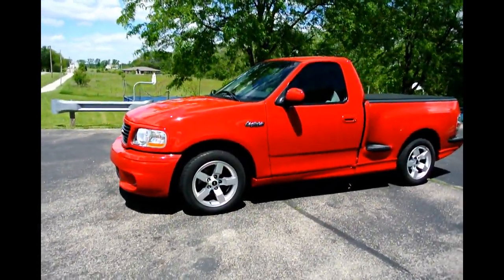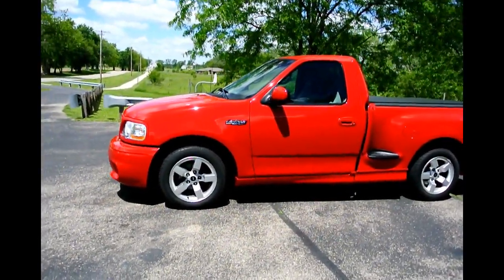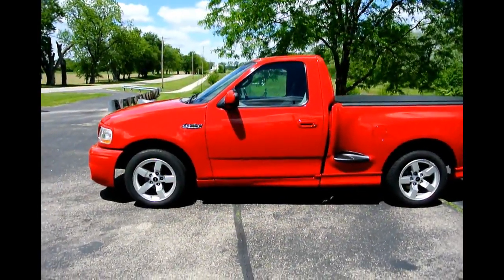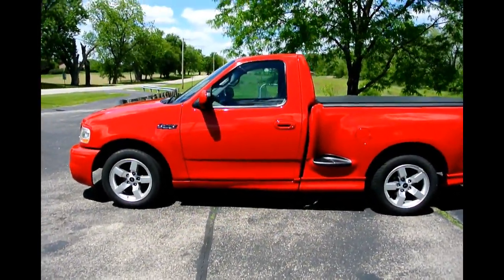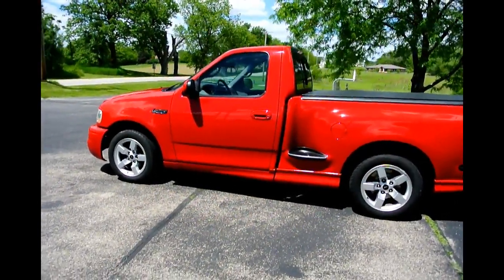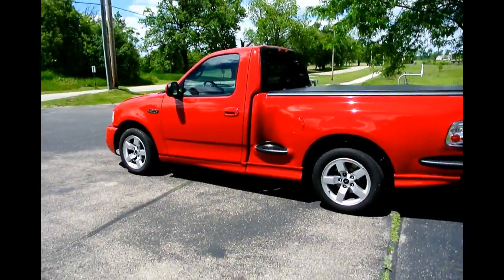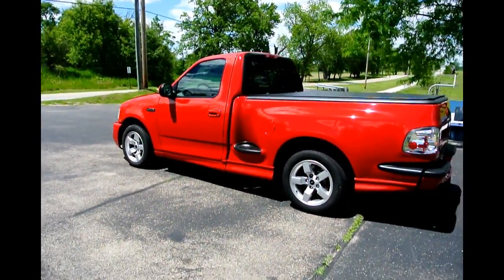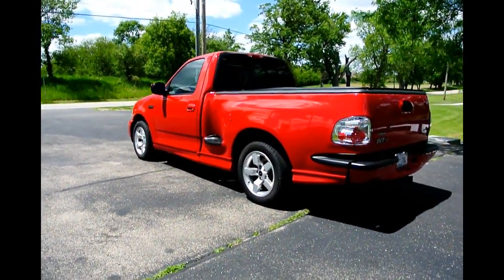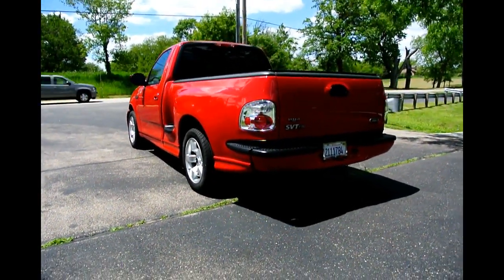It's got a 5.4 liter fortified modular engine that's been strengthened to handle the additional output that this truck could do. So it's got a forged bottom end, which is your crankshaft, connecting rods, and pistons. It's got aluminum heads, a cast iron header system, and a free flow dual exhaust.